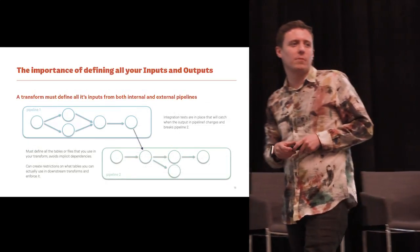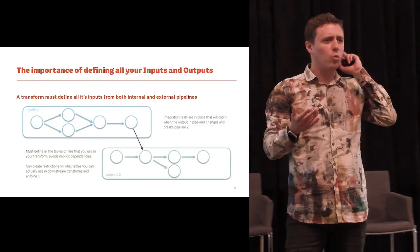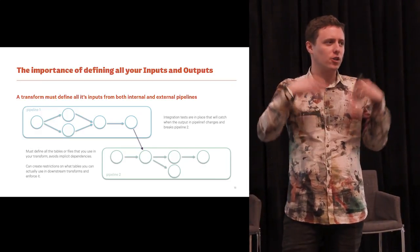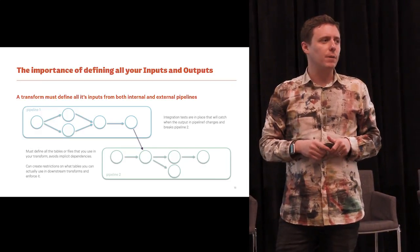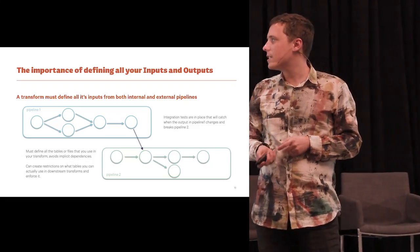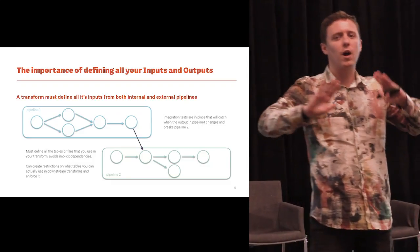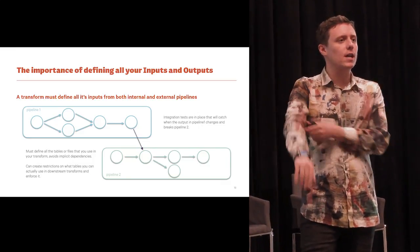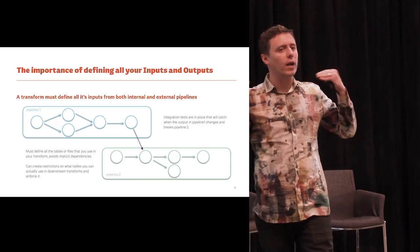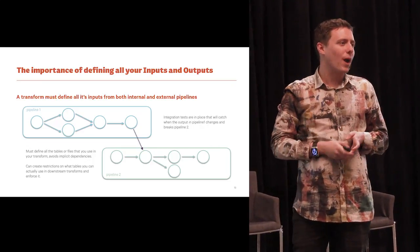Now, one of the things we talked about is defining the inputs and the outputs. Why not just run this transform as is? Why not just send it off and let it be run? Why do I have to define the inputs for it? One of the reasons is because we really found out that when you just send a task off to run, even though it may have unit tests, someone may have changed something way upstream in another task, and that causes the downstream break.